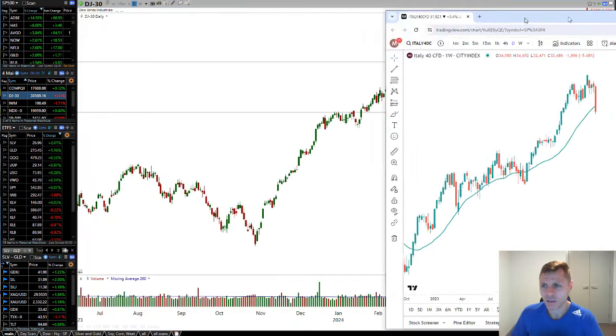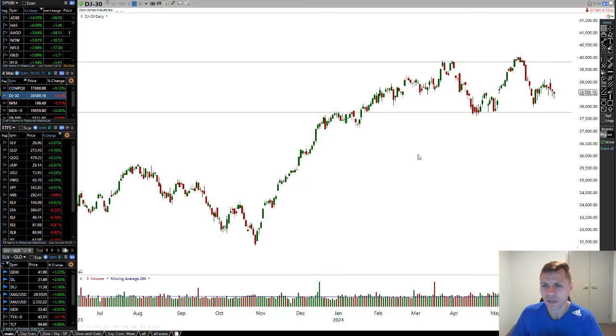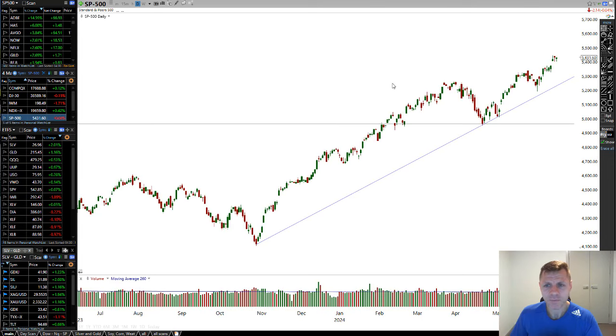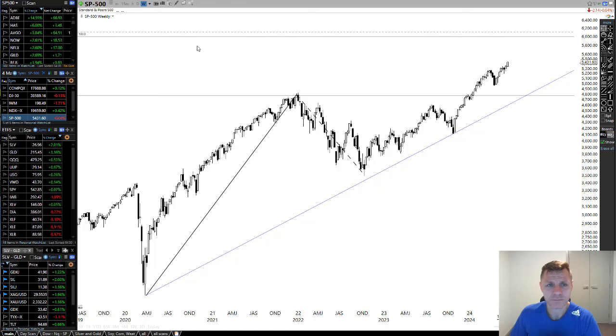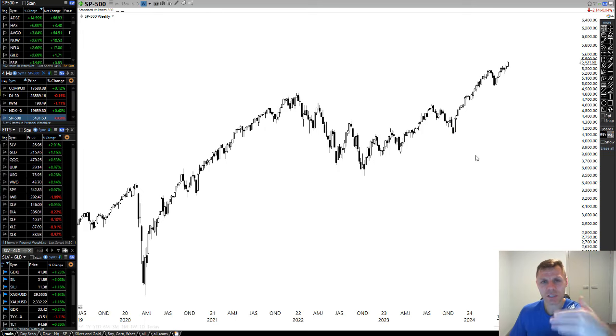And you just notice this, guys, right? If you take a really big step back for a minute here, this is the Dow Jones, and look at any market. This is the Dow Jones. This is the S&P 500. On the basis of what I just said, this is the daily chart, but if I go to this chart here, this is the weekly chart. What actually happened here? Look at this. Now, you start to notice these types of patterns.